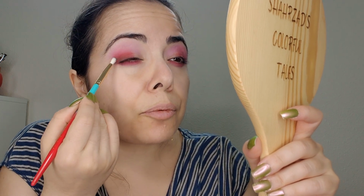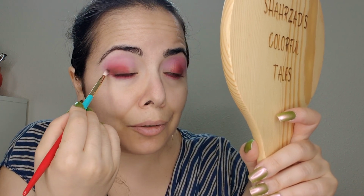Adding a neutral color like brown to something so colorful is gonna diffuse the color a little bit. If you're the type of person who would like to use black, you can also use black. It's gonna make it even more sort of smoky. You all know how I feel about matte black. No chance I'll use that.